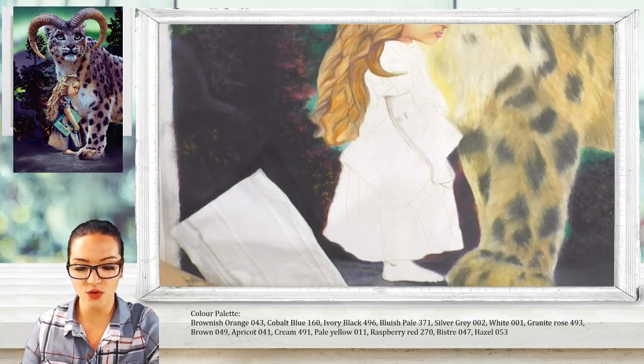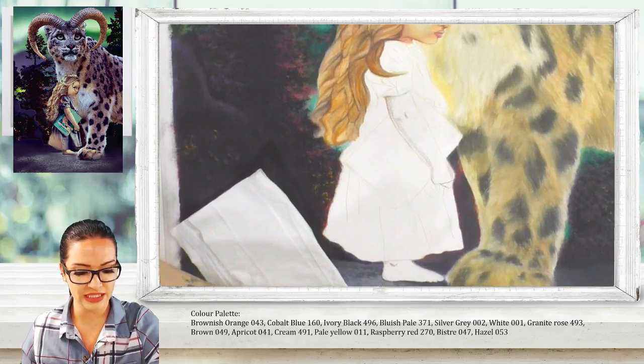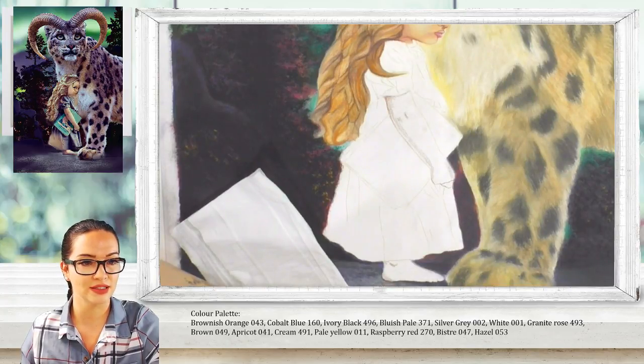Yeah, the trees on here are cool, but they're like silhouette trees, so there's not much detailing to them at all. So I don't know how much that would help.